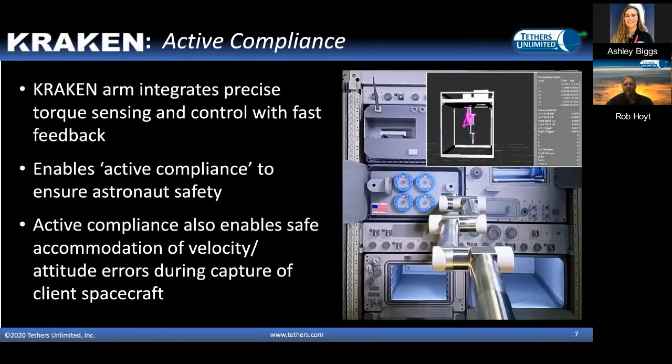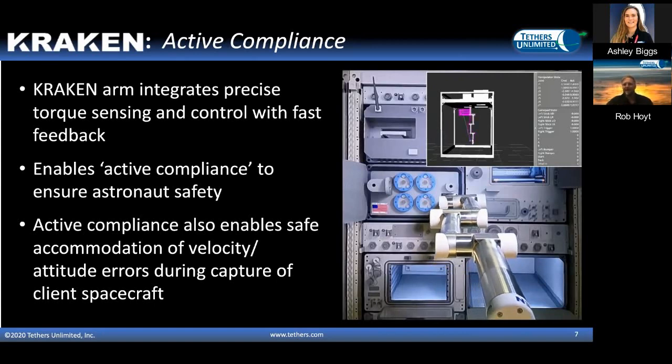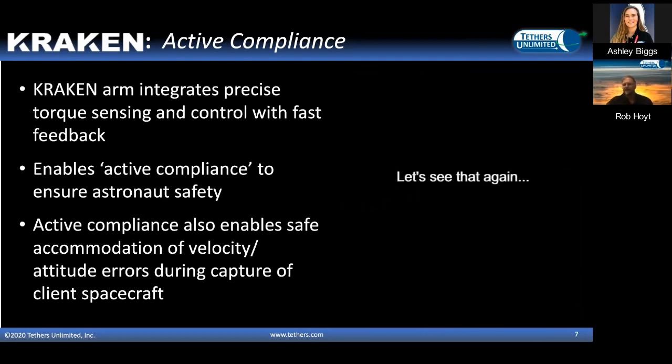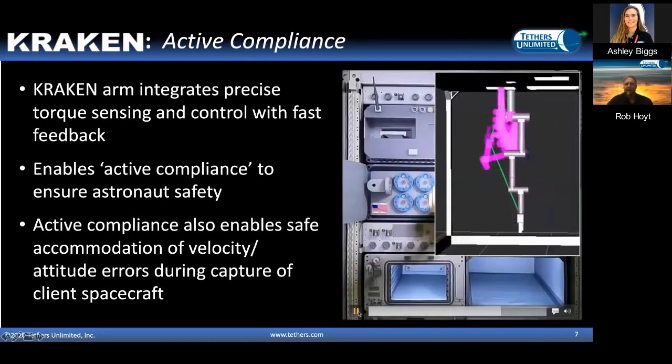And as I mentioned earlier, this active compliance can be very useful in enabling safe and reliable in-space servicing activities. So for example, if your servicing spacecraft wants to capture a client spacecraft that is rotating, or there's some velocity error between the two systems, that active compliance can enable the robotic arm to capture the client spacecraft and gradually slow down its rotation or gradually absorb the relative motion, so that it doesn't rip the arm off the servicer spacecraft or damage the client spacecraft.